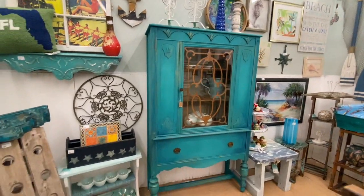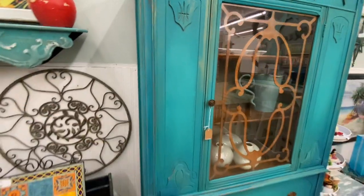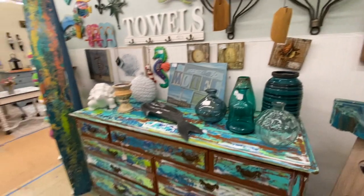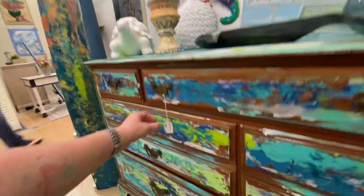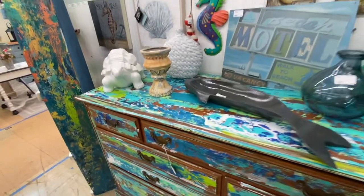Okay, that piece is stunning. Look at the shading. Very nicely done. And this is a gorgeous piece as well. I've done a couple pieces in this technique. It's like an old ship, painted chippy look. $175. You can't beat that. That is a great price.